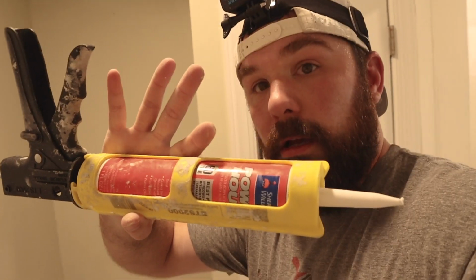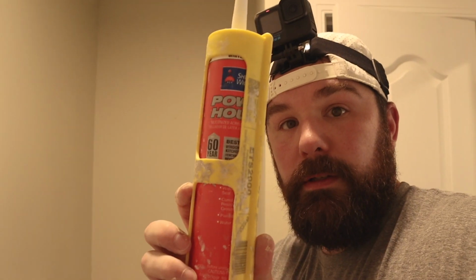And now I'm going to be caulking, and I'm going to use a dripless caulk gun that I got from Sherwin-Williams, one of my favorites. And then this is just Powerhouse caulk from Sherwin-Williams as well. And it's the red one, it's the 60 year. We use this for interior, exterior, for most of these applications.